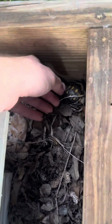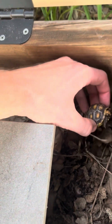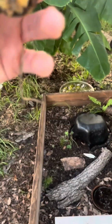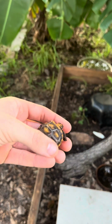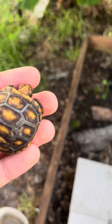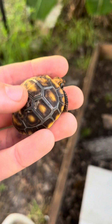That's the newest guy right here. This is the only one that ground hatched. All the rest were out of the incubator. Hi. Get that off of you. Oh, it's so cool. So he's growing. Curious to see what color this is going to be.